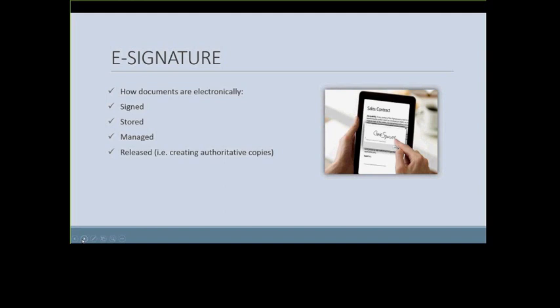And then the last thing on your screen is the phrase released, creating an authoritative copy. What that means is how do I get my quote-unquote original, or what's going to be our original, if I need it? One thing that jumps to mind for a lot of people is court. Sometimes I need an original in court. If I have an electronic document, how do I create that? One, there is a way to create it, and two, you'll see there are laws in place that you may not need it.